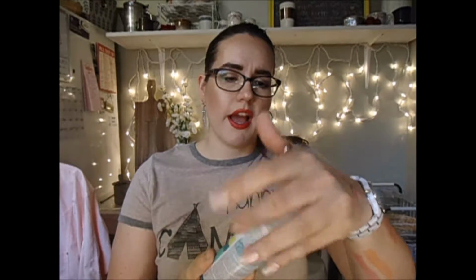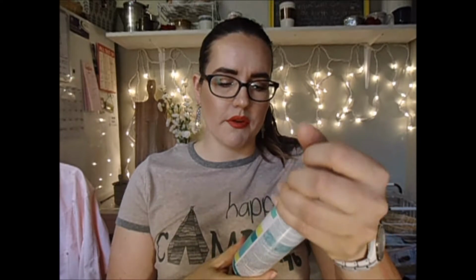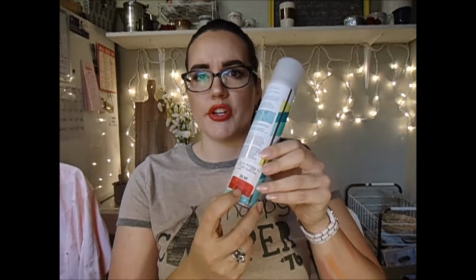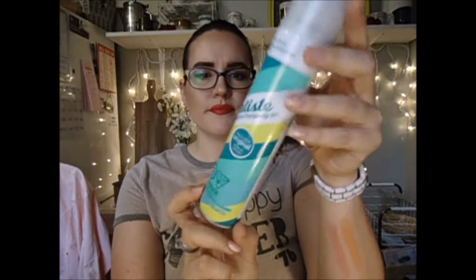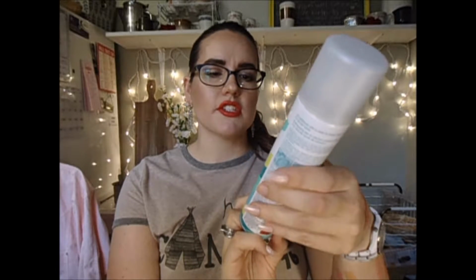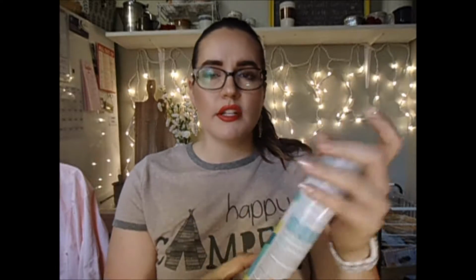So the next thing that I have been loving, I've heard really good things about this, so I went out and got it. You can pick this up at Walmart. I got mine on clearance in Winners. This is the Batiste Dry Shampoo, the Clean and Classic Original Instant Hair Refresh.